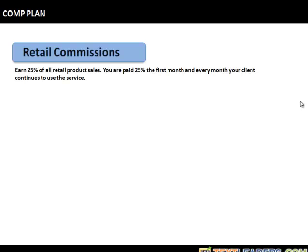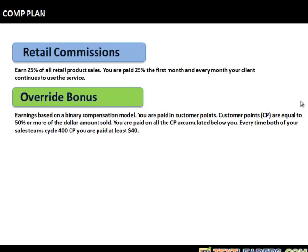Now, we're paid 25% the first month that our client uses the service, and then every month that they continue to use the service. So whether it's $15 a month for an M card or an unlimited $1,500 a month account, you're getting paid 25% of that every single month that they use the service.